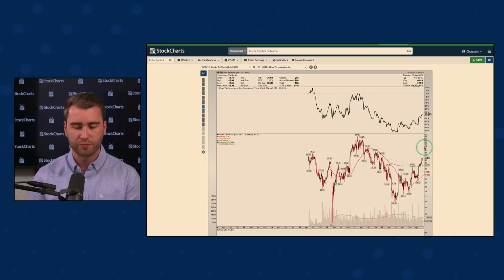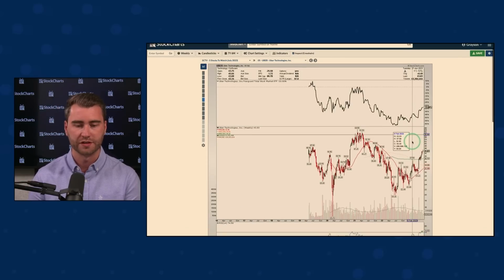But again, if we can break above some of these key levels, some prior resistance here in Uber from that IPO, I think that this could be definitely one to watch in July and beyond. So that is my fifth name, our starting place for today.